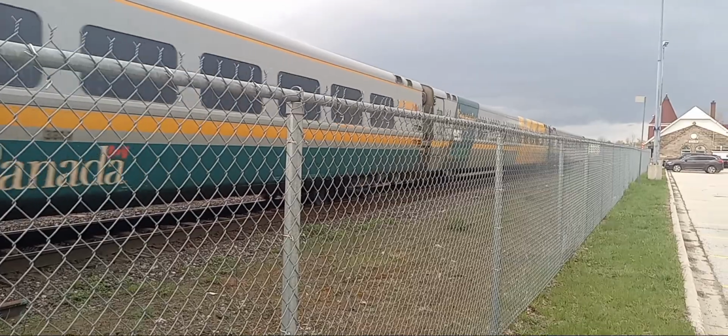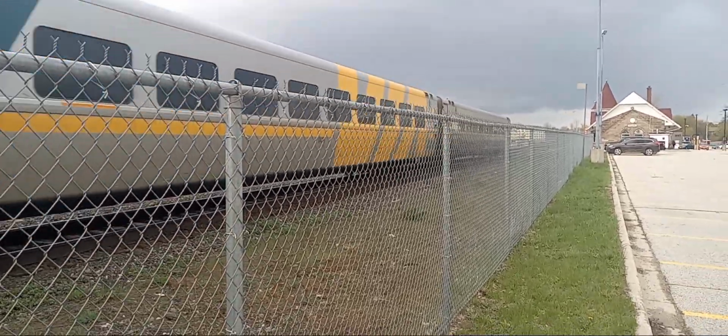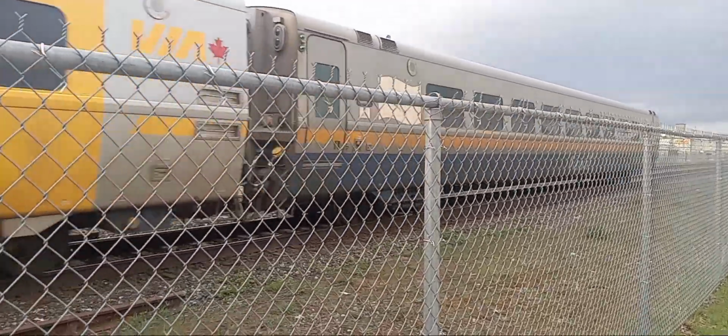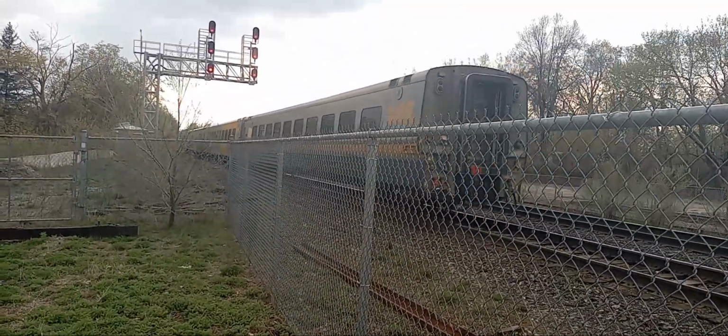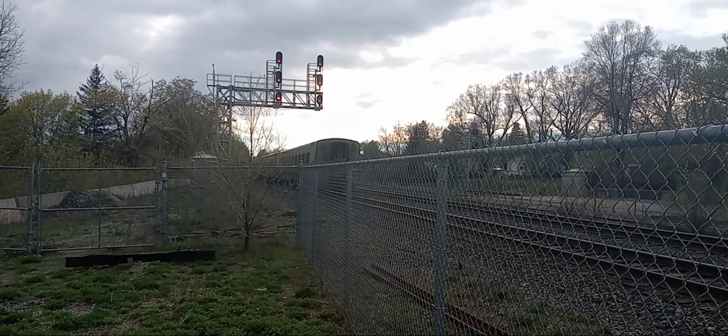Symbol on this train is VIA 87, originates from Union Station in Toronto, Ontario, terminates in Sarnia, Ontario. All on this May 1st, 2023 on Hunter Stewart Hobbies on YouTube.